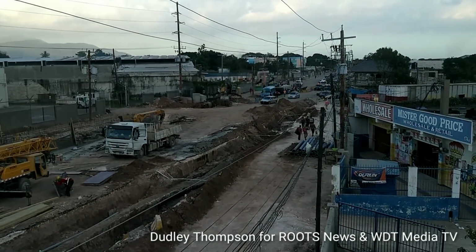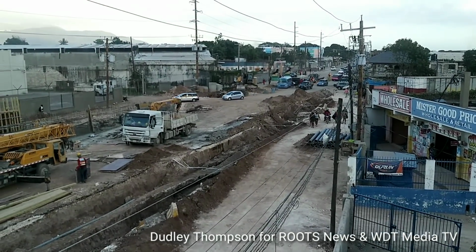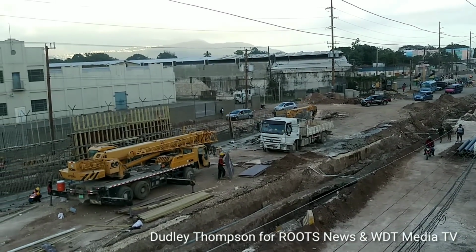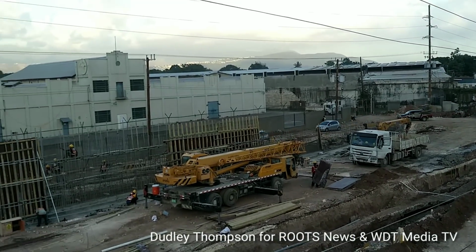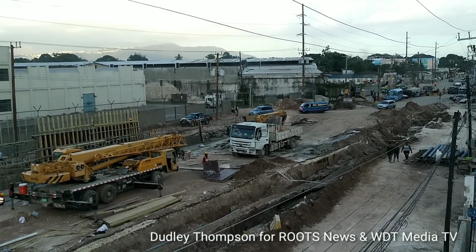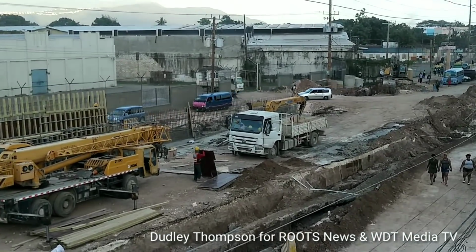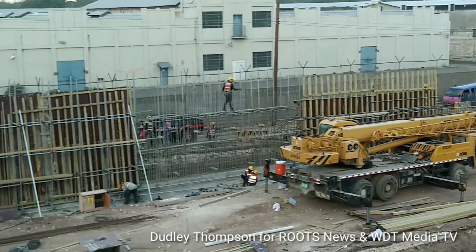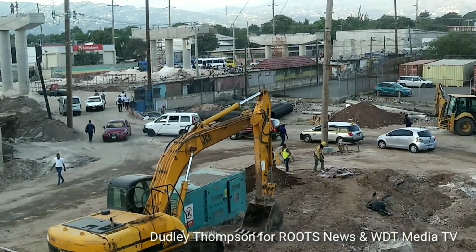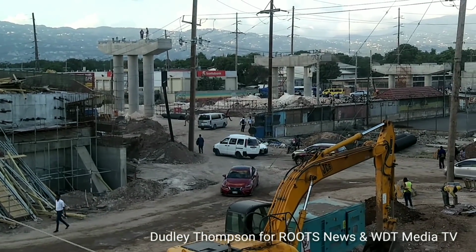And traffic coming from Spanish Town Road into the work site, you have to go along the little stretch there by Kelly's. And they go along here and go to 3 Miles, and they can now turn down and go onto Olympic Way by the Bank of Nova Scotia.